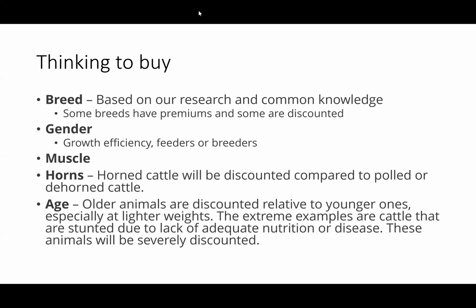Feeders or breeders, they say, the different muscling options. If you want cows with horns, there are different premiums for polled or dehorned cattle. One thing I will mention is check with your processor if they care whether or not the animal has horns. Some processors don't take horned cattle.